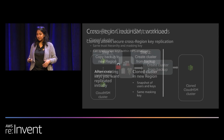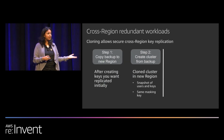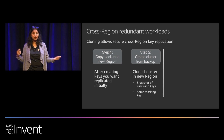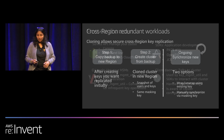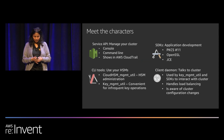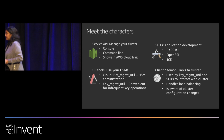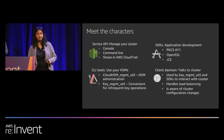And so you have flexibility in things like cross-region DR, where, again, I'll defer to the deep dive talk, but you have a variety of tools available to securely sync keys across regions or across different applications if you choose to use cloned clusters. So when you use CloudHSM, the only time you're using the API itself is over here when you're managing your cluster. And again, these are the calls that show up in CloudTrail.